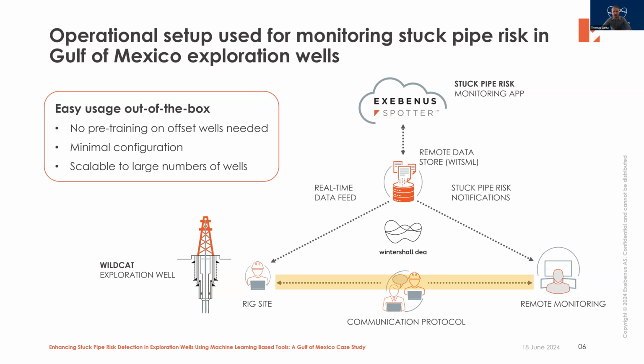So jumping to the operational aspects, as I already mentioned before, we were drilling 2 wildcat exploration wells, actually the first wells in Mexico for Wintershall Dea. So we had limited or actually no offset data. And as already mentioned by Tim before, for us it was very important that we use a software which doesn't need to be pre-trained with data as they were just not available from our side.